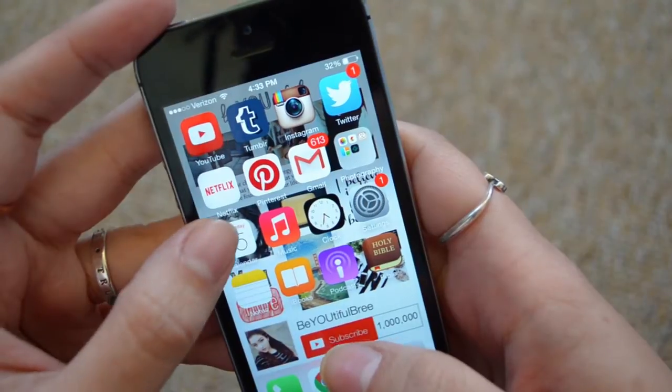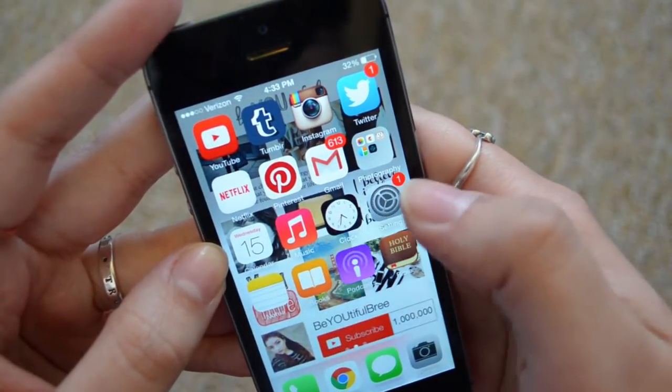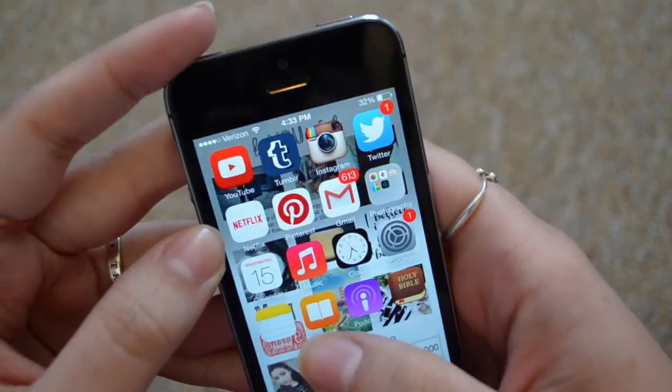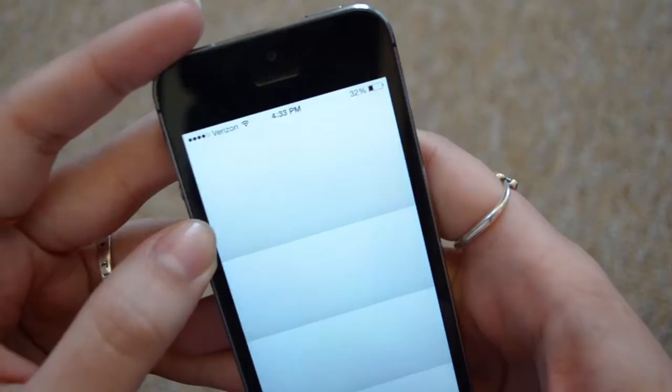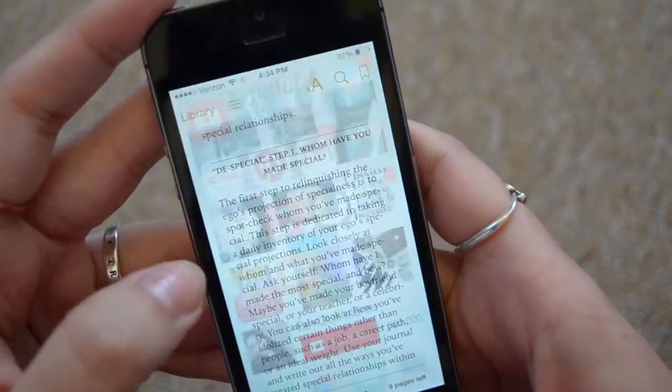Anyway, okay. And then I have my calendar, which is there, my music, which I use a lot, my clock, settings, fun stuff, notes, which I use all the time. Then iBooks. I literally only have one book right now that I'm reading, which is Spirit Junkie by Gabrielle Bernstein.